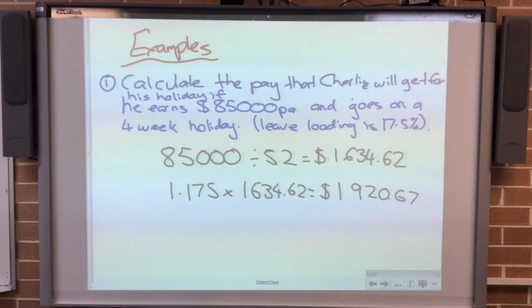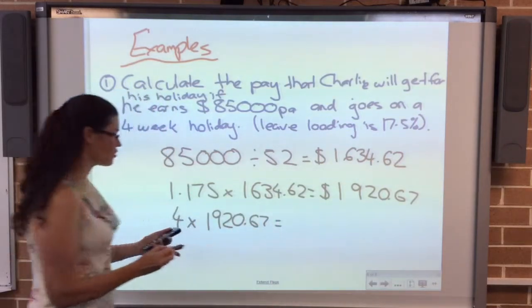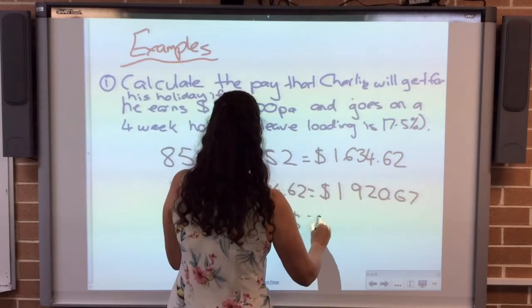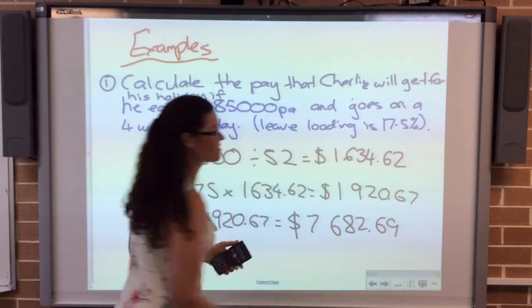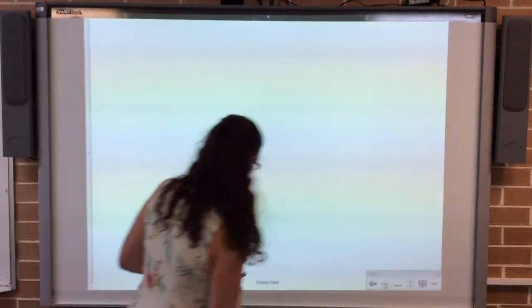He also goes for 4 weeks. So he gets paid that 4 times. So Charlie, while you're on holidays, of course you've got to make sure that you pay your bills back home, but while you're on holidays, you are going to have $7,682.69 for you to spend. Kind of cool. All right, next example, we're going to look at commission.